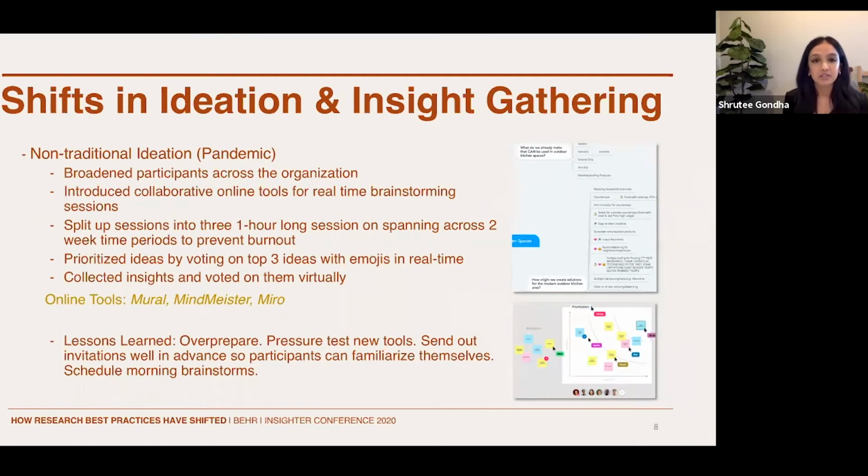Some lessons learned for not only ideation, but just collaboration and doing things with teams across the company: to pressure test these new tools. We know that technology can always test us, and working out those glitches beforehand is really helpful. And sending out your invites and sending out the tools and the logins in advance so that others can familiarize themselves if they don't work in your particular area and your particular area of interest. We had people from R&D, we had people from visual merchandising, all over the board. So we wanted to make sure that everyone understood how to use these tools.